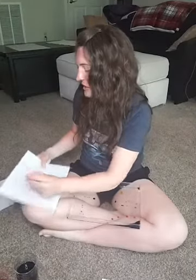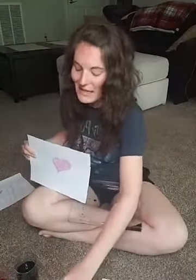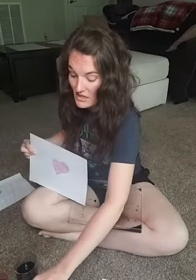Now I'm just coloring this quickly on my leg, so it's not perfect. It's kind of a lopsided heart, but I still love it nonetheless. There we go, there's our little heart. We're going to do the same thing. Like I said, I just have 3 colors, but maybe you have more colors at home that you can use.